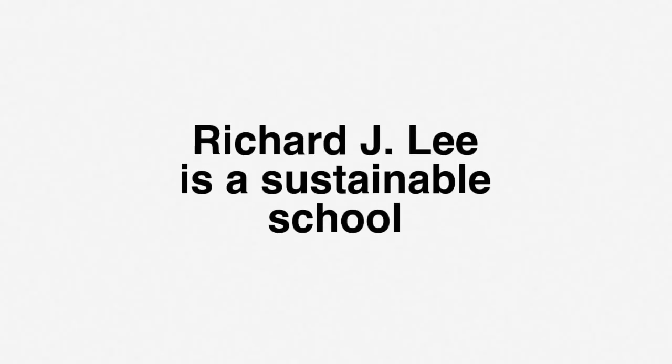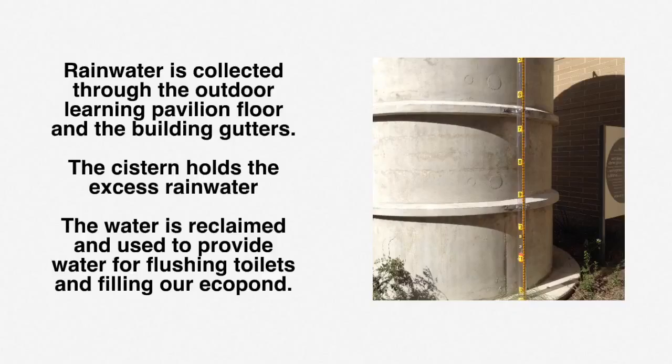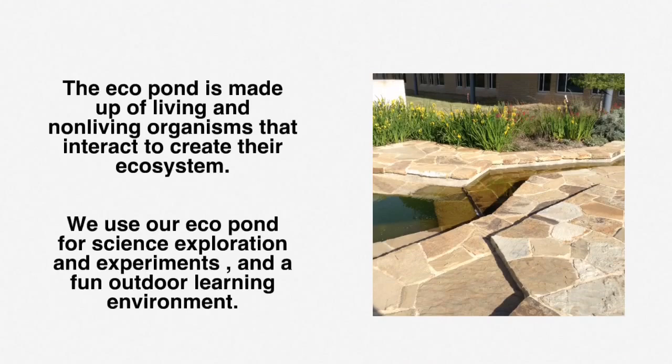Richard J. Lee is a sustainable school. Rainwater is collected through the outdoor learning pavilion, floor, and building gutters. The cistern holds the excess rainwater. The water is reclaimed and used to provide water for flushing toilets and flushing our eco pond.